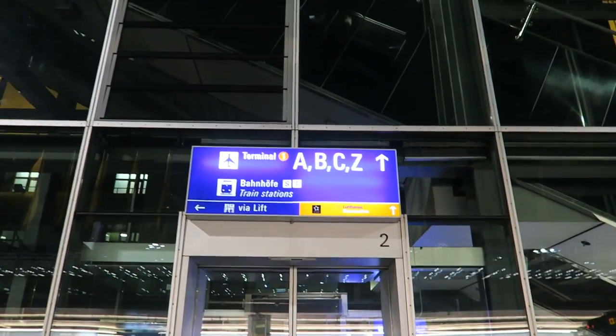The buildings say Terminal 1, so you'll know that we are at Terminal 1. They announce it on the bus, and also there's a big DB there that means you're in Terminal 1, because that's where the train station is. This way.